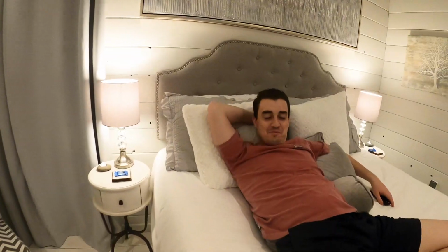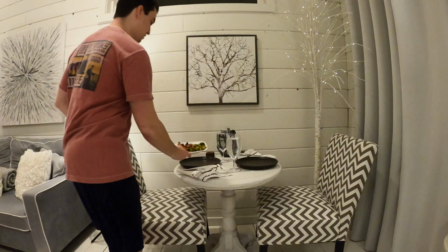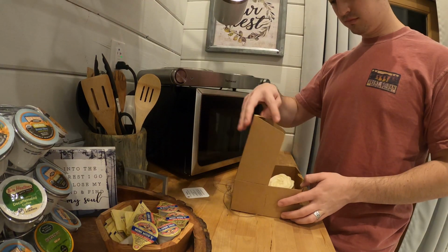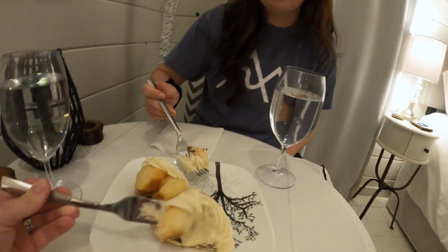How's that bed? Shouldn't have gotten into it because now I don't want to get out. But we must. It is dinner time. Thank you, babe. You're welcome. It is literally magical walking up this pathway. Get some mood lighting going in here. That's a cinnamon roll.